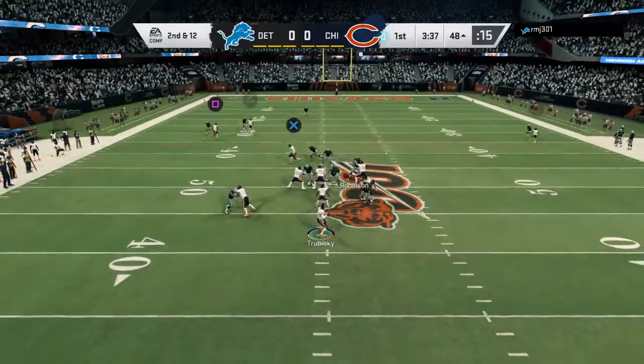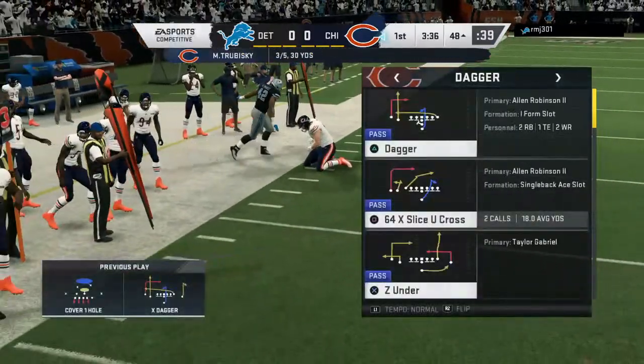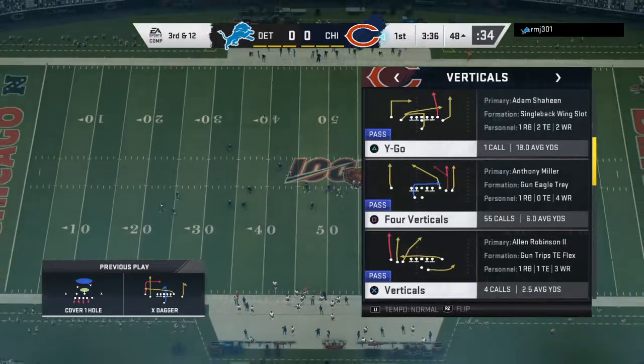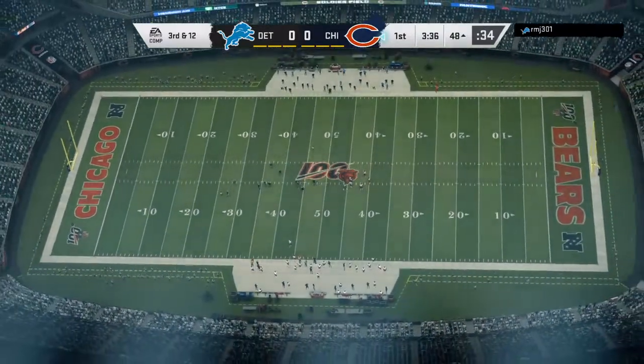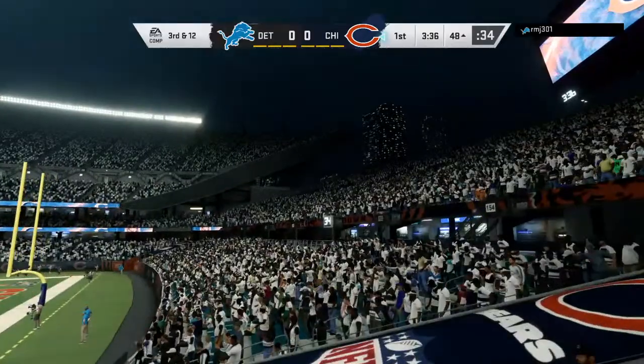On 2nd and 12, Trubisky. And that's going to be incomplete. A lot of contact, no call, and it's 3rd down. You get a tight end like this, and you know he's used to dishing out punishment, but here, he's one that has to absorb the contact, and as a result, unable to hold on to the football.